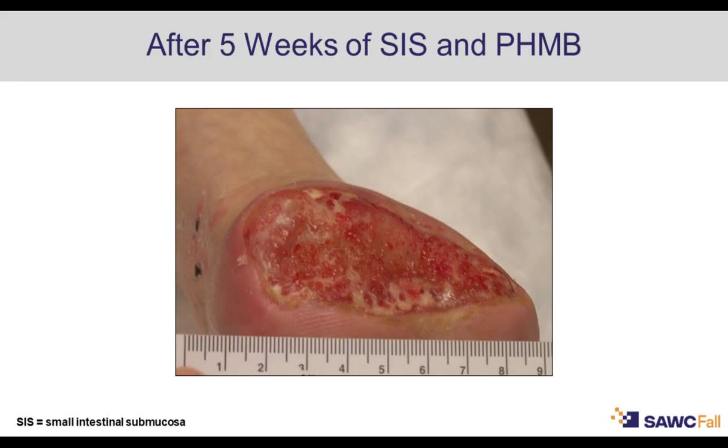Here's somebody who had a guillotine type of amputation. This is actually a little bit down the road, this first picture, but they've had a guillotine amputation, been revascularized. They're not diabetic, but they are neuropathic. And so I want to take them through a process. And I put on here, this is after putting on 5 weeks of a collagen product with a chemical that prevents bacteria from growing back, a submucosal intestinal product saturated with PHMB, one of those chemicals that prevents the bacteria from coming back.